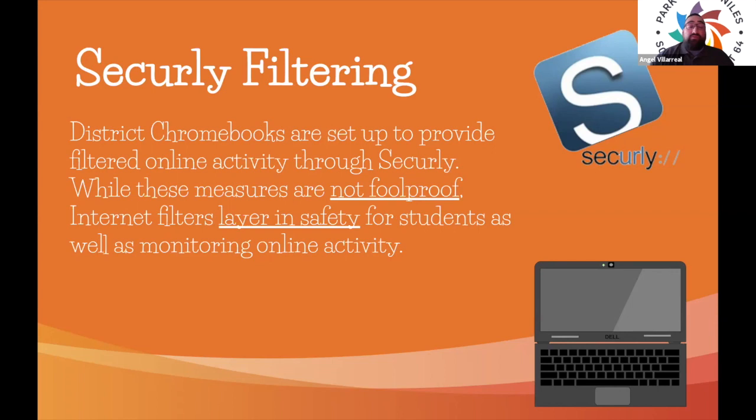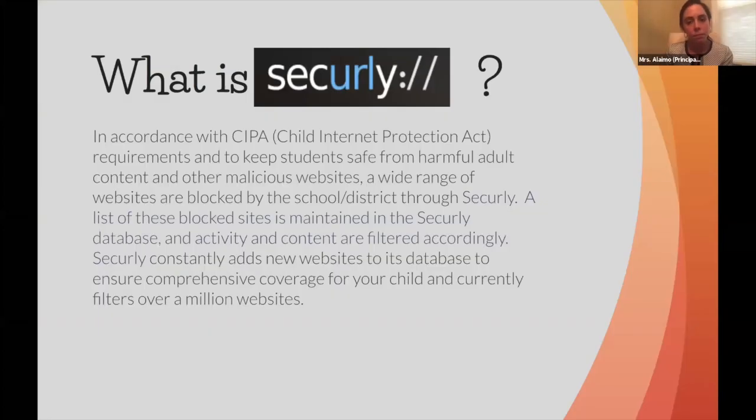If they've been going to some sites they're not supposed to be going to, that keep getting blocked, we can see those things. And I'll talk a little bit more about here. So with Securely, it's in accordance with CIPA, the Children's Internet Protection Act, and those are requirements to keep students safe.